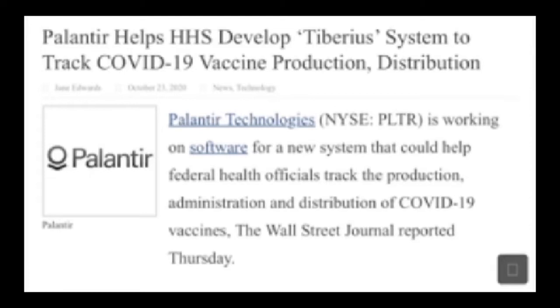Palantir Technologies is working on software for a new system that could help federal officials track the production, administration, and distribution of CV vaccines. So while the title talks about essentially what would be just a supply chain program that would be keeping track of shipments and distribution, down in the first paragraph, you realize that it will also be tracking the administration of the vax. Now, like I said, Palantir has been used for all kinds of nefarious things, but recently it's gotten a lot of use because Peter Thiel, the guy who created it, co-founder of Google and all-around deep state dude, is actually a friend of Trump.